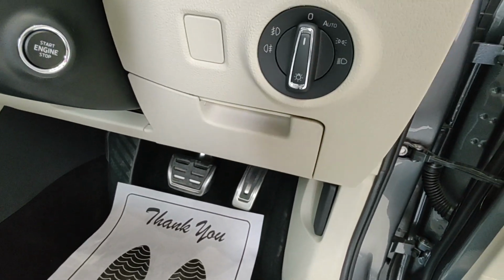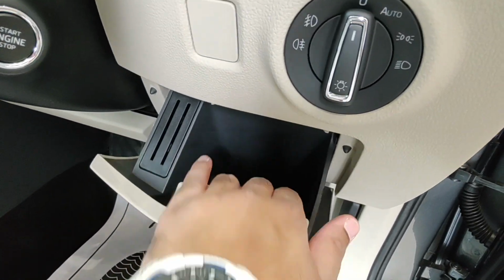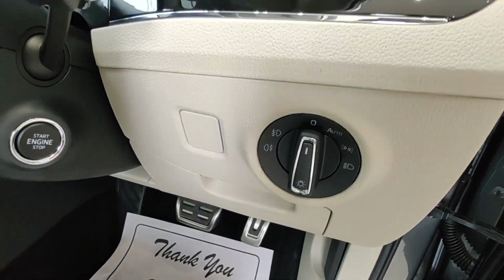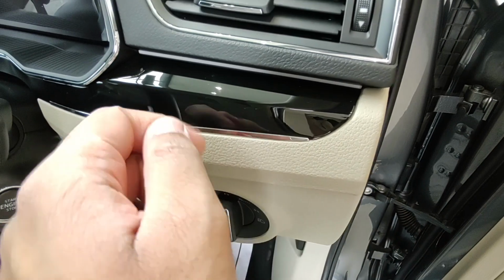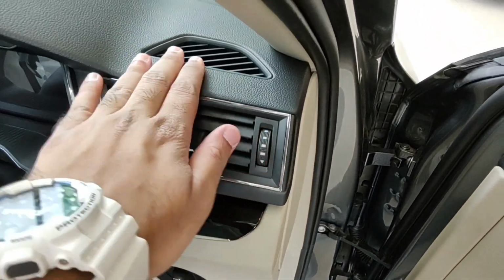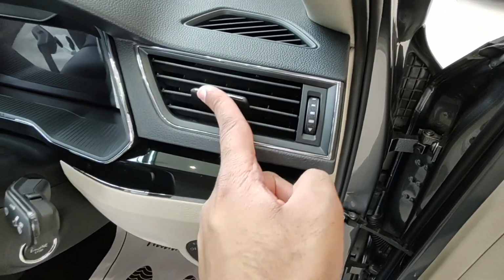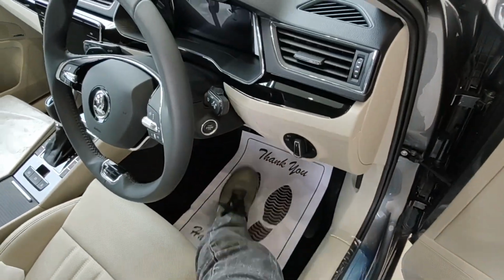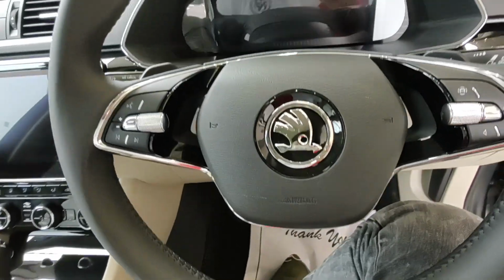That lever that you see in the black plastic is to open the bonnet. That's a good cubby holder which has a soft treatment yet again, just like the bottle holders. Very typical Skoda control unit for the headlights. That's the ambient lighting that you see. Chrome garnishes across the AC vents. Very sturdy plastic. Piano black running from end to end of the dashboard. Genuinely impressed. Let's get into the driver's seat.